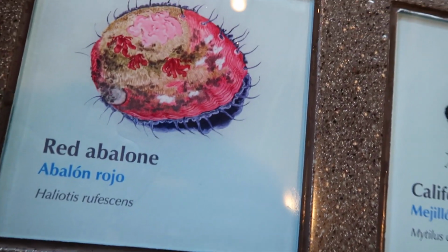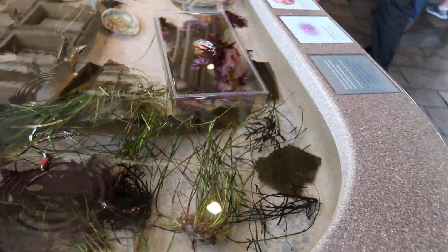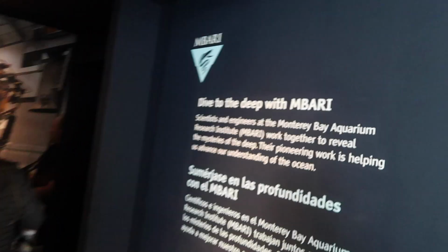So abalone is a delicacy. Worth big bucks. You get a free dive to actually get these things. And the majority of the time, they're shark infested water, so that's how I figured that out. I was on Shark Week. Mission to the deep.